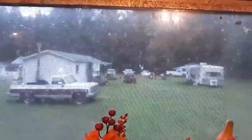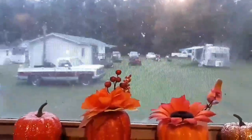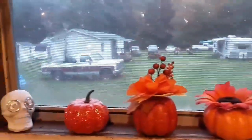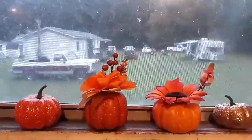Check this out. See those two trucks parked down there? That's where I seen my Uncle Jimmy walking up through the other day. Bear in mind, he's been gone for 8 years now. So, adorable. The kids like it.